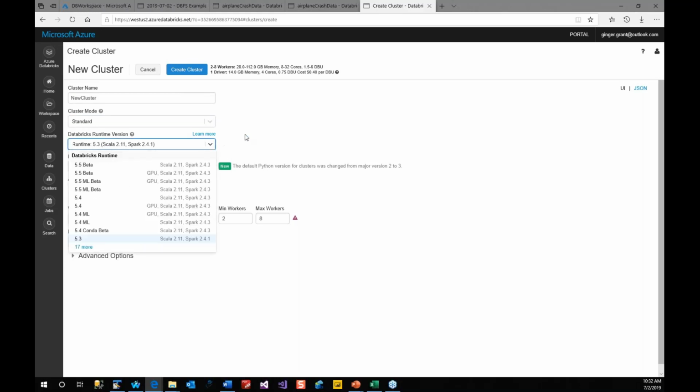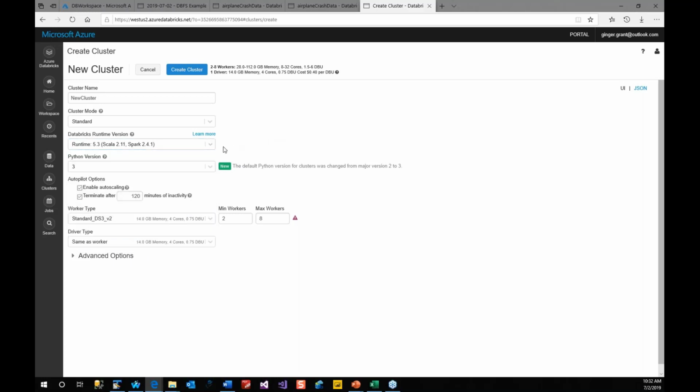These are the different runtime versions of Databricks that you can use with the different options available to you. If you're looking for machine learning version, you will want to pick that. Otherwise, you might just want to go with the default.